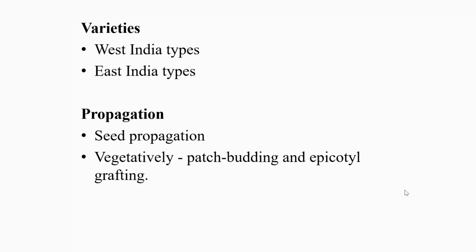There are two basic types of nutmeg valued in the world. These are the West Indian and East Indian types. The West Indian variety is grown in the islands of Grenada and Trinidad, while the East Indian nutmegs are highly aromatic and superior compared to the West Indian varieties.